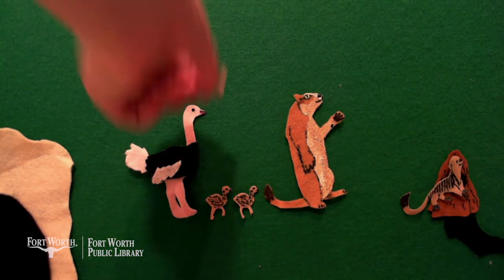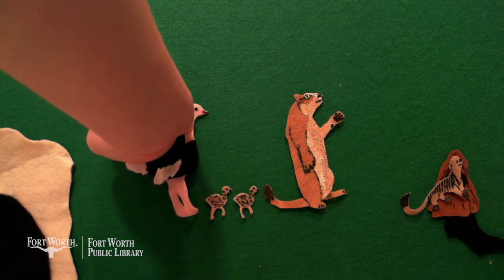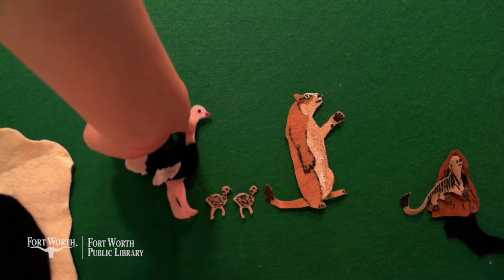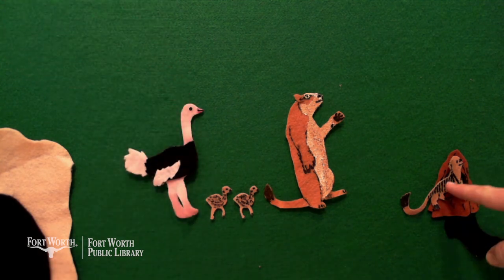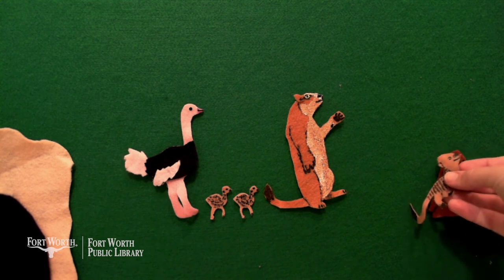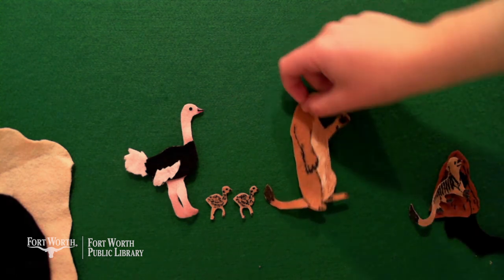Then they met Mongoose. Mongoose, you are very small, but I know you are clever and fearless, said Mama Ostrich. Look, Lion has stolen my chicks. Will you please help me? Now, Mongoose was clever and fearless and called over to Lion, Lion, give the chicks back to their mother. I am their mother, said Lion.